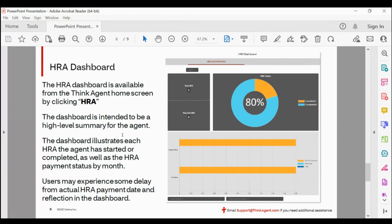And again, it's a health risk assessment. Once you submit an application, it will then allow you to complete an HRA. You have a 1 hour time period, and it is for people that are new to the Aetna Medicare plan, and you can make additional money. So I knew it was going to be a very short presentation just to give you an overview of the HRA and how to get to it and complete it. If you need additional training on the HRA, reach out to your broker manager. They can assist you.